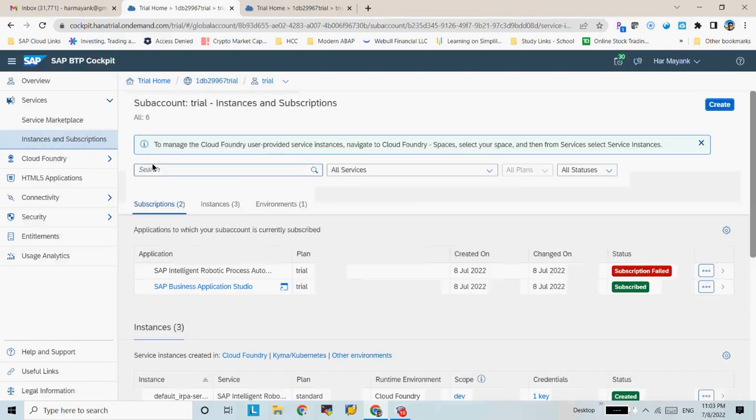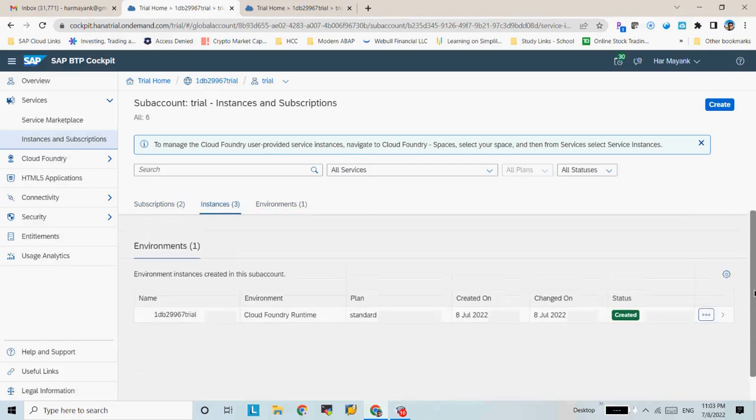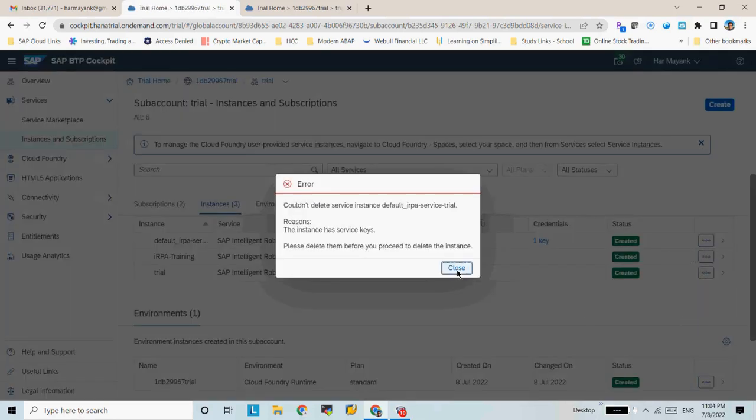The only way I think we can try once. Come down. Instances are there. Come down. The right click, sorry, there are three dots. Click on the three dots. First of all, go inside the first one. Click on delete. Don't do it. Update. Delete it out. Okay.